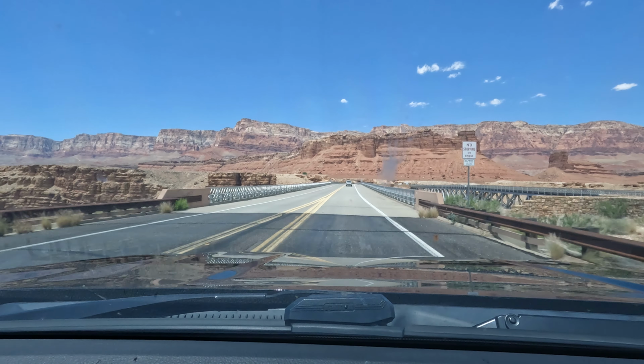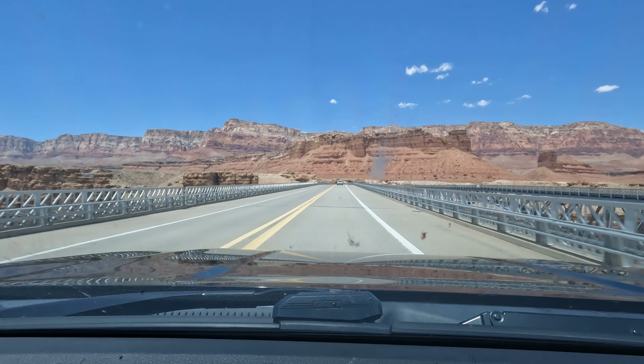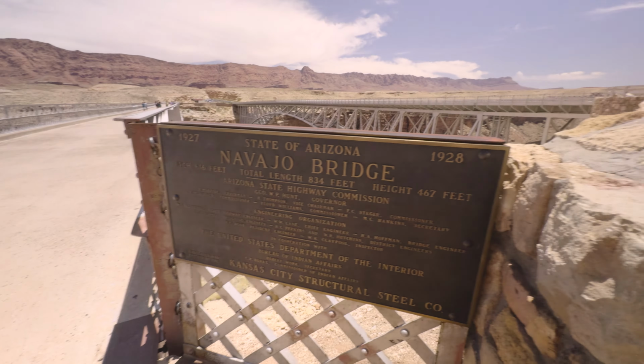To get from Phoenix to Utah, you've got to cross the Colorado River, and there's really only 2 places that you can do that east of the Grand Canyon. There's Glen Canyon Dam or Navajo Bridge. We took the more scenic route over Navajo Bridge, which sits right at the base of the Vermilion Cliffs.